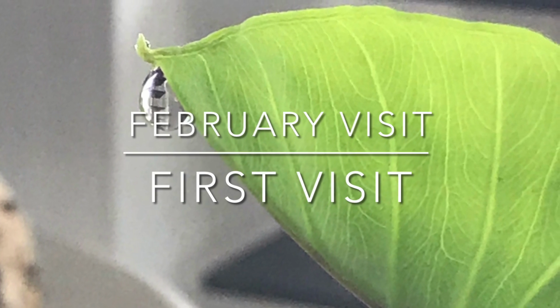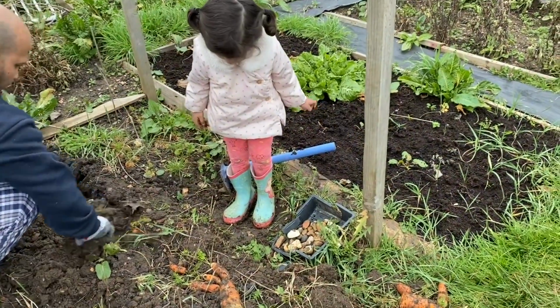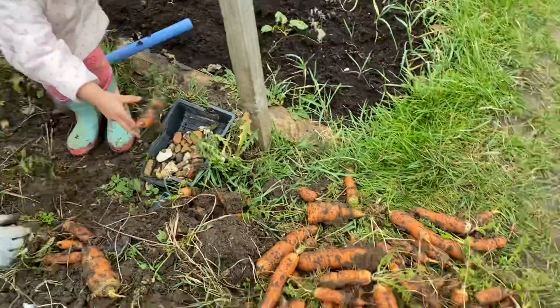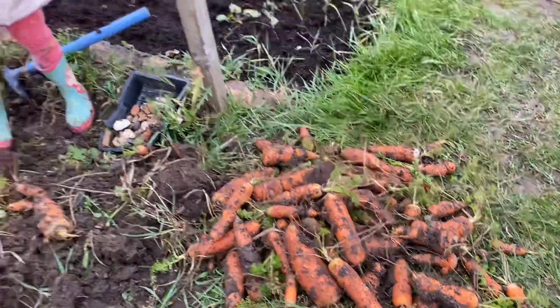This is a quick February tour of the allotment. In fact, this is our first visit back to the allotment in 2021. They are harvesting carrots. This is not the last harvest.